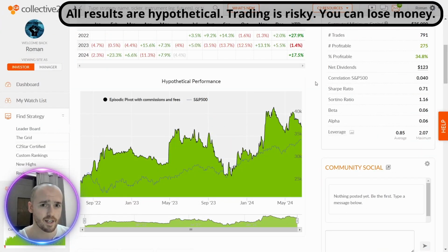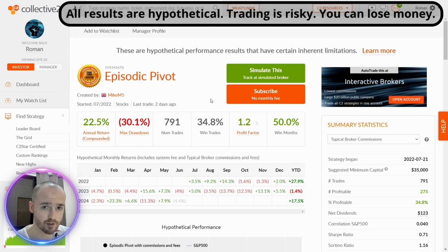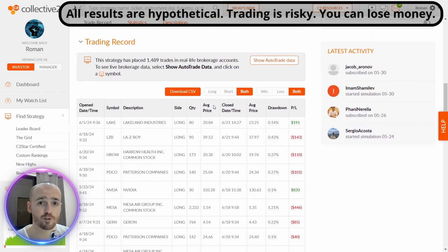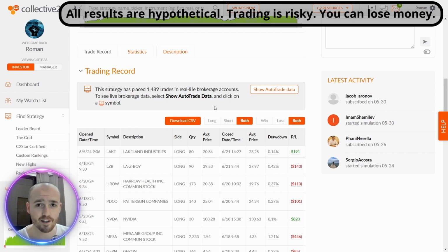With that out of the way, all you have to do to find this strategy once you log into your free Collective2 account is type the name of this strategy in the search bar on the top. And once you're on the strategy page, you can scroll down lower to see a detailed history of closed trades with prices, P&L, as well as times and dates of the entries and exits.